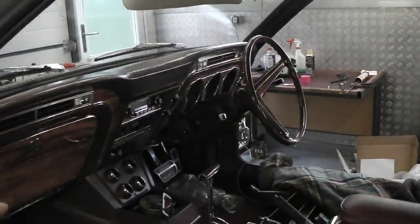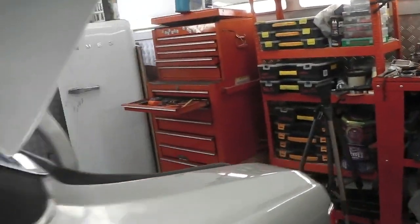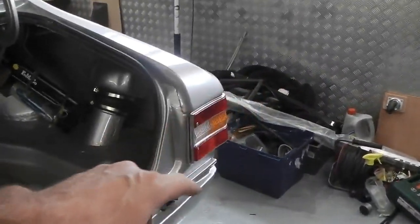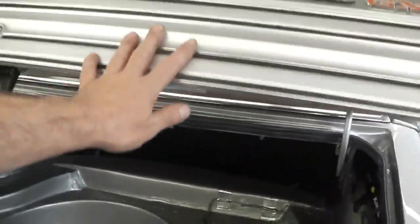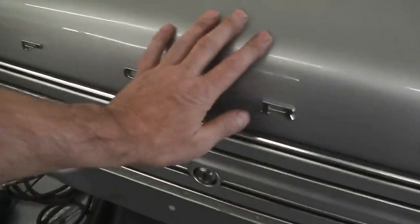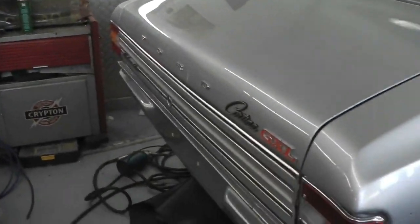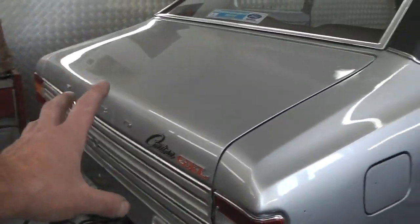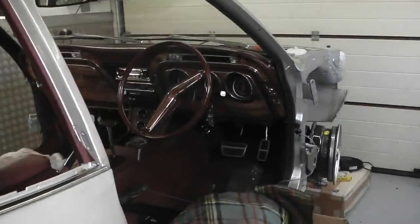Not much changed on the interior. Some grab handles went in. Some interesting footage on the sun visors. And you're going to get to see how we got the lights fitted with the LEDs. We won't be showing you again on this ramble, but LEDs. A very nice boot lid. Nothing else changed on there. So let's go inside and finally finish.